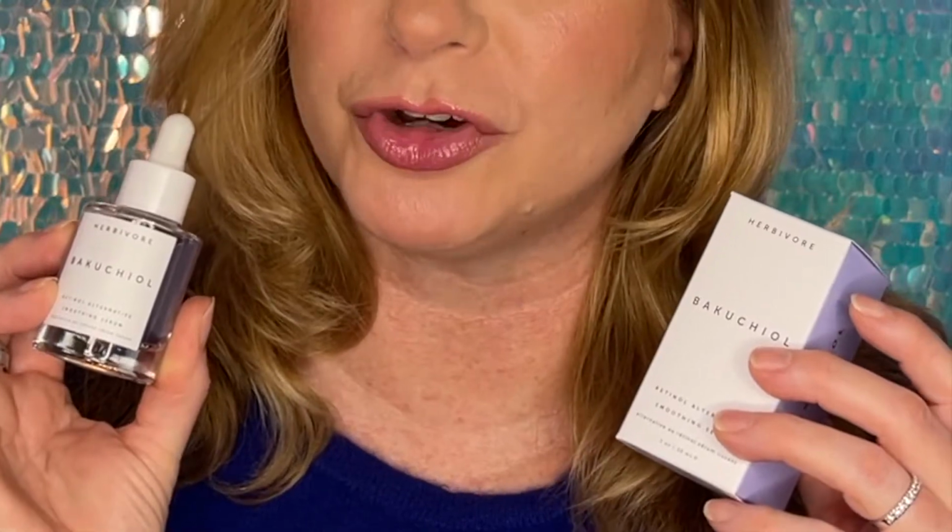So I need to use a product that's a little more gentle. So I reached back into a product that I had used a few years ago and I thought I would bring it out again and see if it's going to work for me. So here it is. I'm using from Herbivore their Bakuchiol serum.